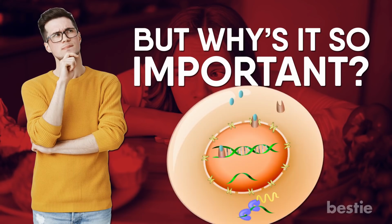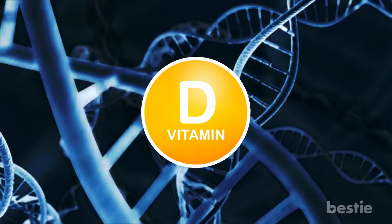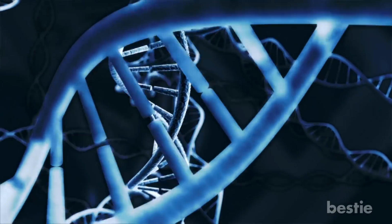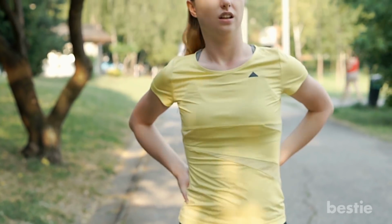It's because it works like a steroid hormone on your body. Your cells get vitamin D through the bloodstream. It's vitamin D that tells your cells whether to turn the genes on or off. It is difficult to detect this deficiency because the signs are very subtle. It can take up to decades to show.